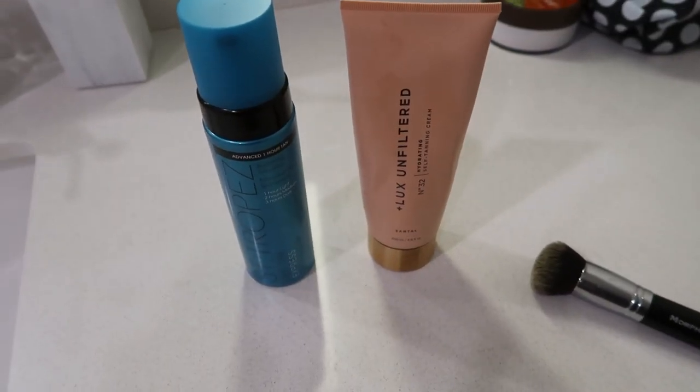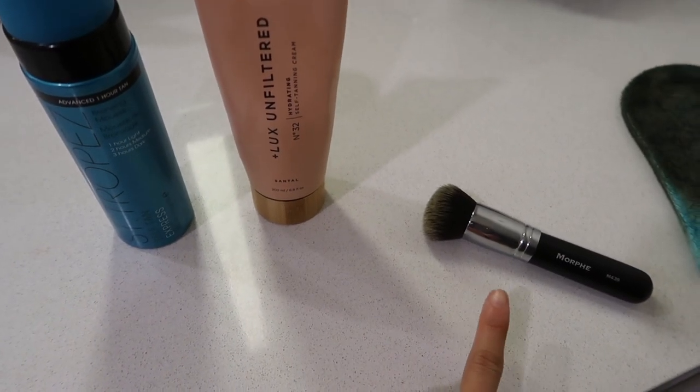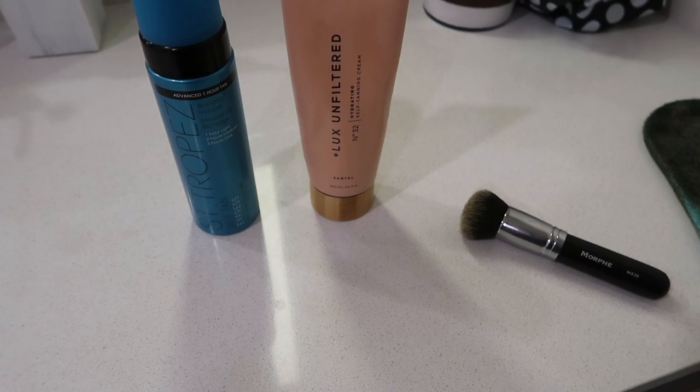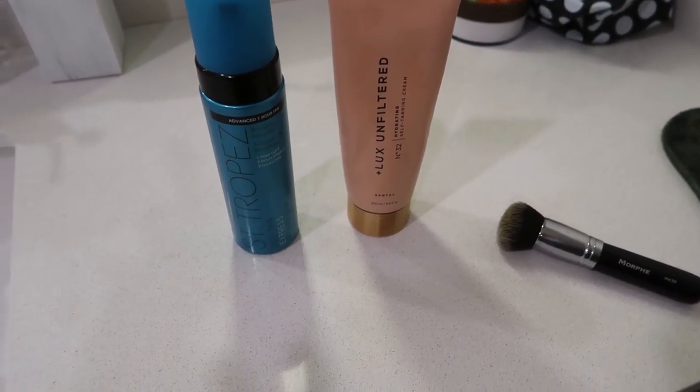So that's my little self-tan routine, self-tanning tips. Get this brush, it helps when applying to your hands and your feet, and then that's the mitt that I use. But I wanted to share because I do self-tan every single week and I do get a lot of questions. So this is my self-tanning routine.